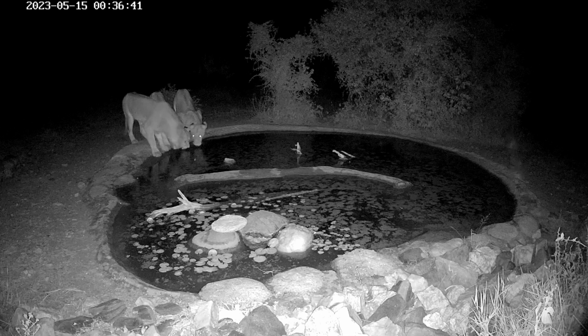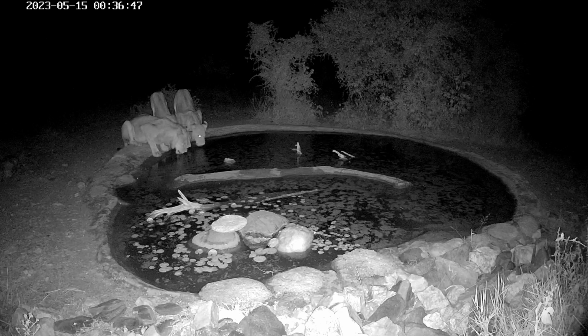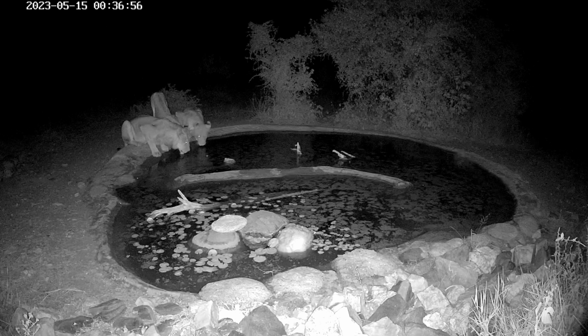In the last one we had in this situation, he stayed with the pride much longer than he should have because he didn't want to go off on his own, and he ended up getting beaten up by the pride males on a fairly regular basis before he eventually got killed by buffalo. So I worry about this guy a bit.